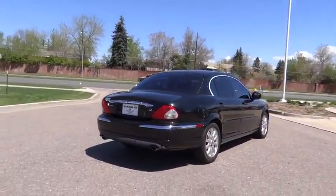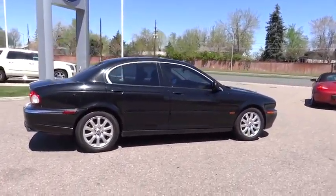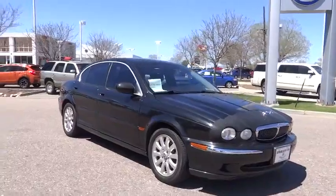That makes the X-TYPE a good choice for rain, snow, and ice, and indeed, it feels very secure in those conditions. This vehicle has less than 100,000 miles. Here are some of this vehicle's great options.